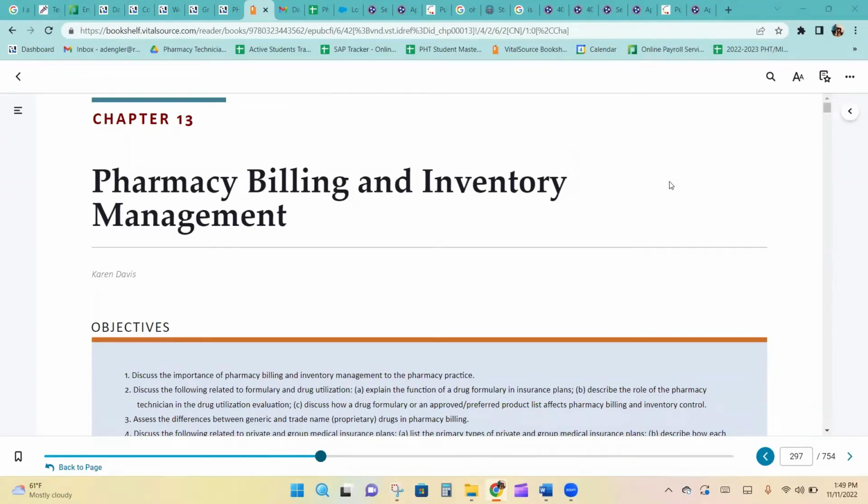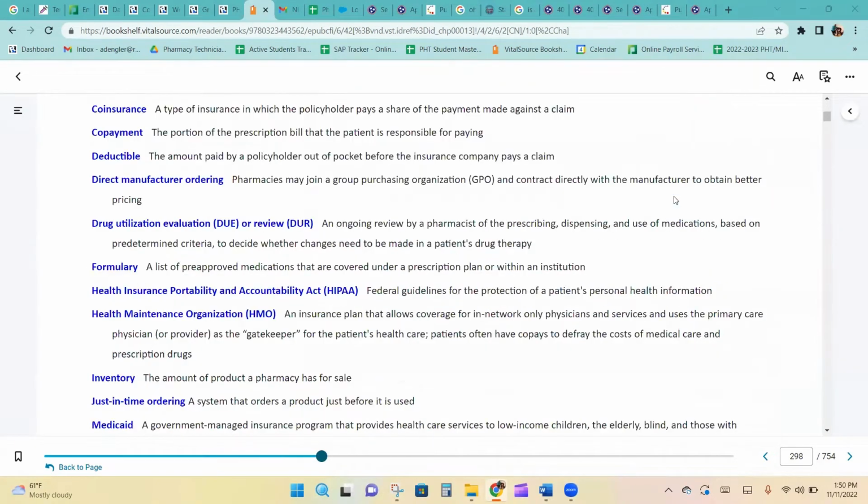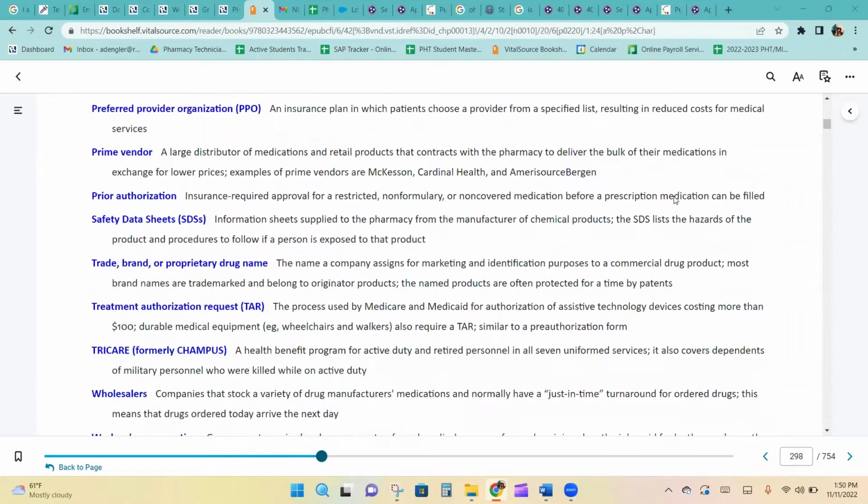Chapter 13, Pharmacy Billing and Inventory Management. We'll skip over the key terms and definitions because we will cover them in the chapter.